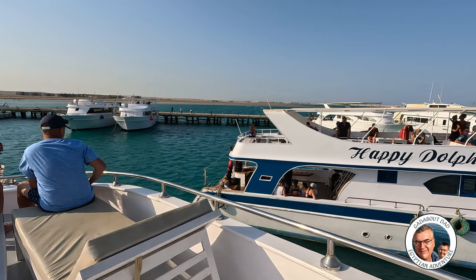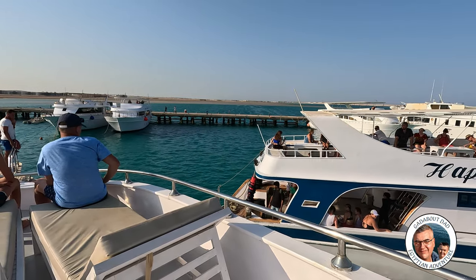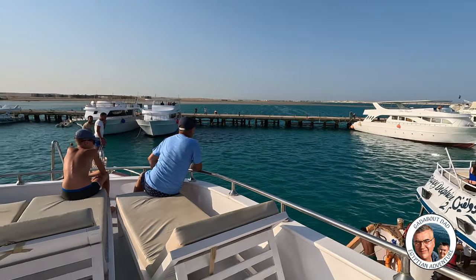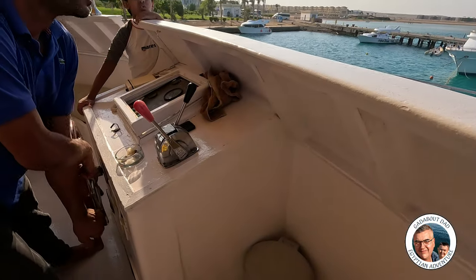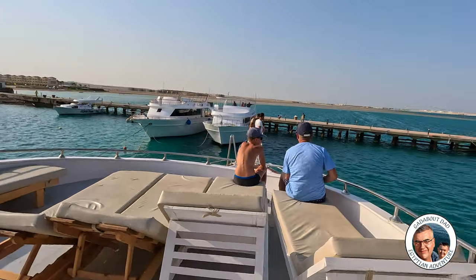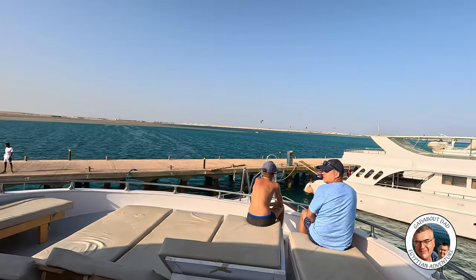They're having a ding-dong about where to park because they seem to have stopped right in the middle of the sea. The happy dolphin is not making other people happy. It's taking a lot of skill, this. He made it, he did it. Bye for now.